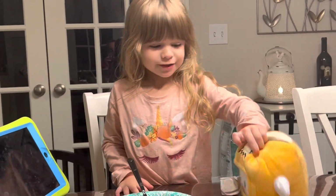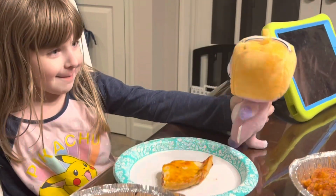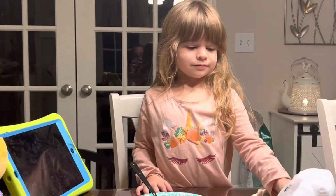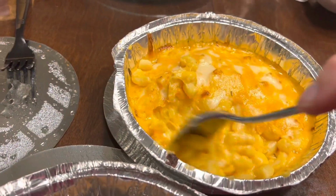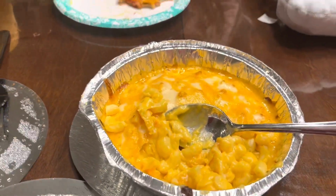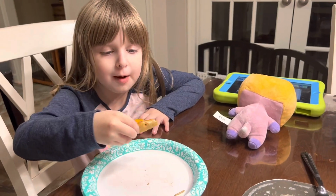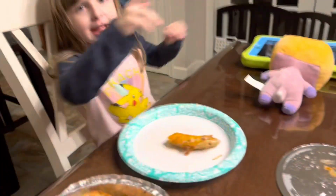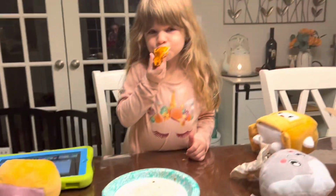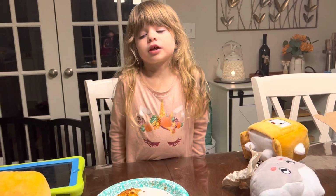Yum, yum. So yummy. Don't put your guy in the pizza, it's going to get all dirty. So the mac and cheese you liked, it was nice and creamy, right? Yeah. Daddy says his wings are pretty good. You like your pizza? What are you doing? I'm licking it. It must be really good. The crust is so good. I'm glad. I'll try it.